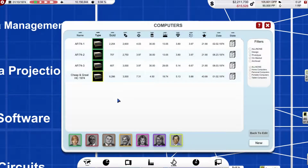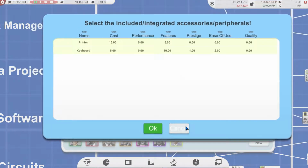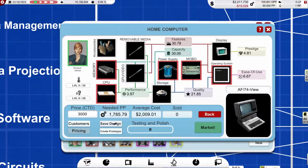So let's build a new computer. What I'm going to do before I let the game carry on running, that is. So we're going to copy this design, and everything is the same. We're going to replace that with the teletype. There you go. And we are going to create, actually I need to change the name, don't I? So we'll call this one, should we give it a special name, not just 4? We'll call it the View. Yes, because you can see things. So we'll save that design and we'll create the prototype.